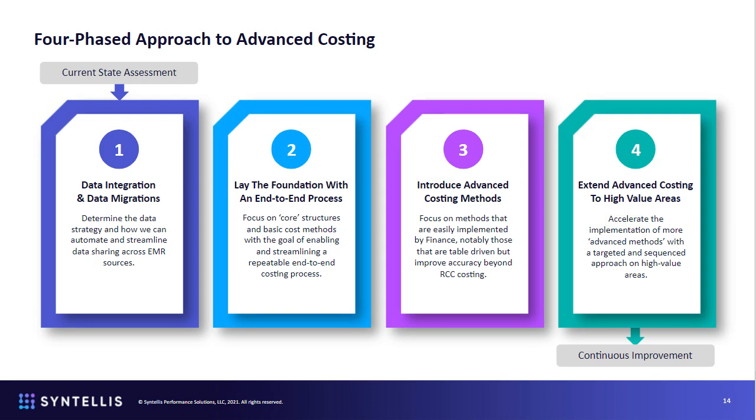And then the fourth process, and this isn't necessarily done in sequence, but this is the fourth area of focus, is how do we engage in a really strategic way, in a very targeted and focused way, to advance costing in certain areas like surgery, in the ED, where we might want to drive some more specific, more granular and encounter-specific cost drivers into our model.